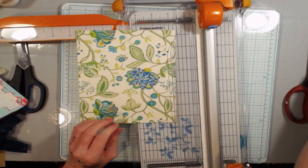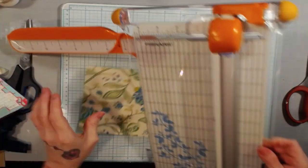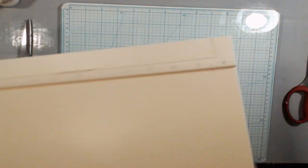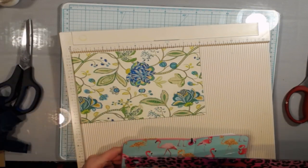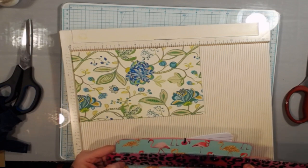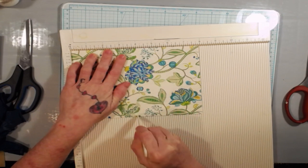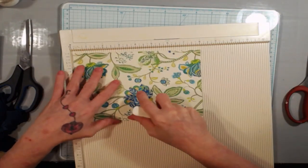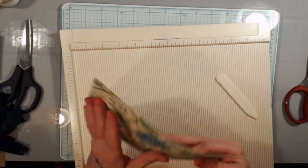Okay. And then, so I cut the paper 8 inches by 6 inches. And then, what did I score at? 3 3/4. And on each side. So 3 3/4 from each side. Just flip it over and do the other side. So.